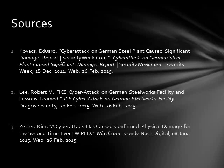So these are my three sources. I'd recommend reading the article there at the bottom from Wired.com. They give a great summary of the whole event, and the Dragos Security blog, by Robert Lee, is actually one of their co-founders. Those two articles right there would sum up everything. And if you wanted a little bit more detail, the first source is good, but you'll probably get the most out of the third and second, if anyone cares to read any more about this.